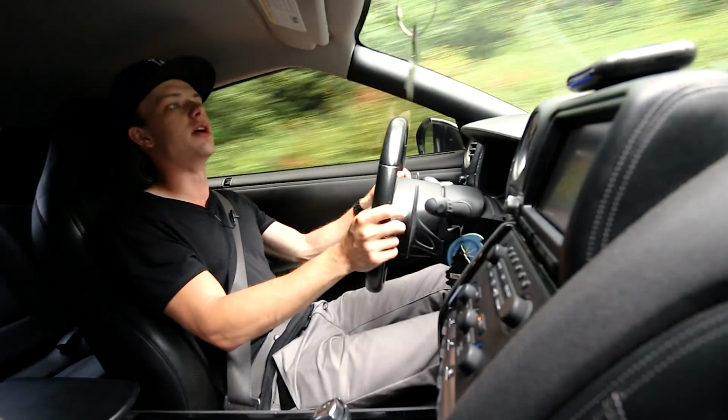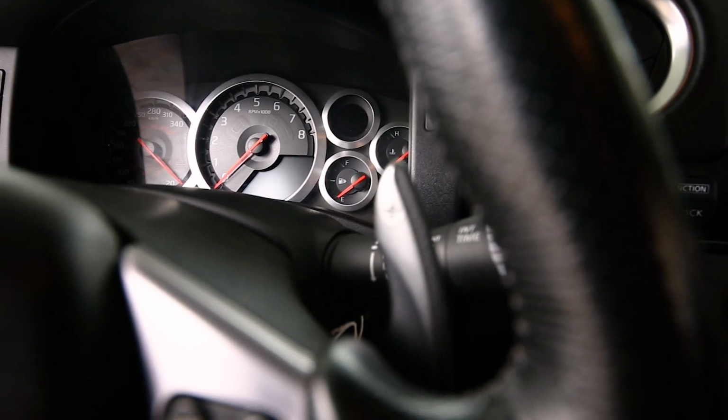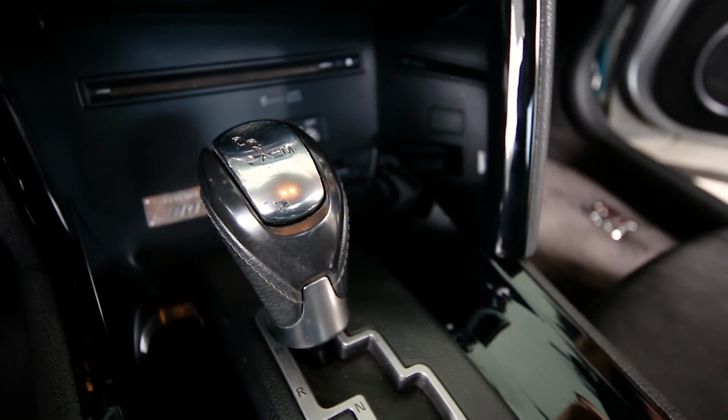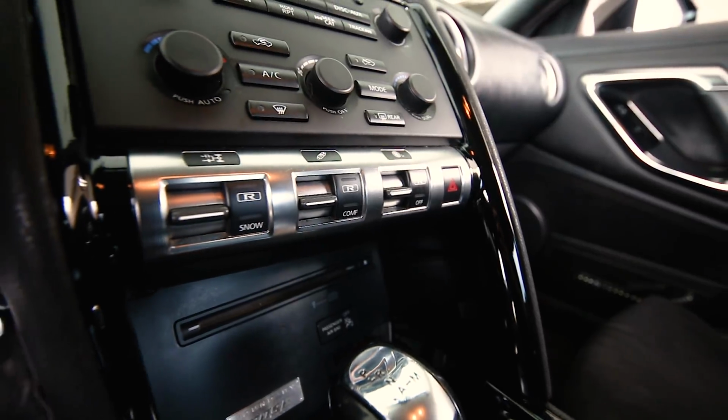I mean, there's no doubt the R32, the R33, R34, they're more involved driving experiences. But at the same time, you just can't argue with the capabilities of the R35. The numbers speak for themselves, absolutely. And the tech has come a long way.